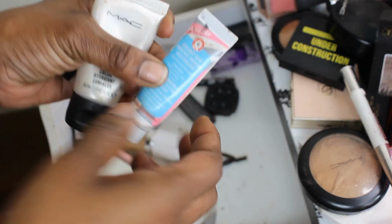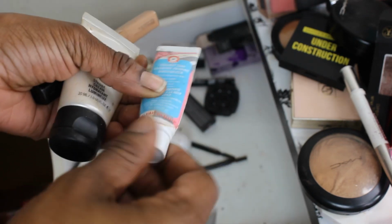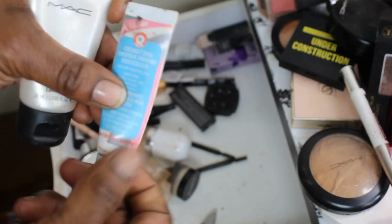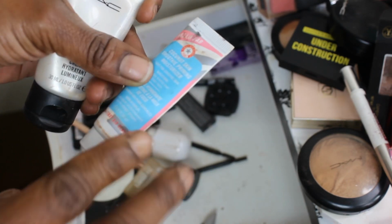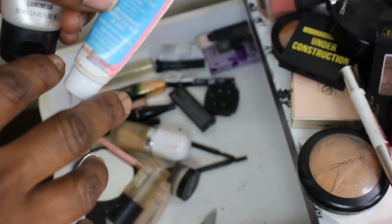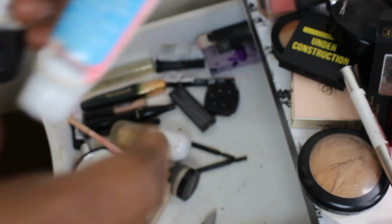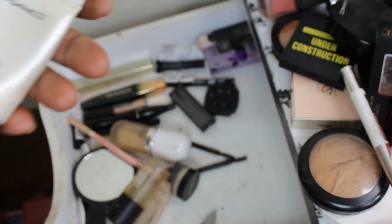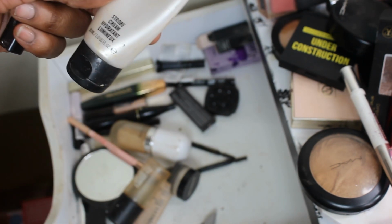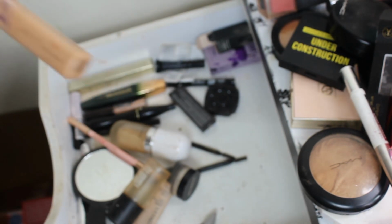Now, whatever this primer, I did like this primer, but it's old and messed up. It's damn near almost done because I did use it a lot. But this is the, you guys, what is this? The First Aid Beauty Coconut Skin Smoothie Priming Moisturizer. It was really nice, but it has to go. That's gonna go in the next batch of empties. But my MAC Strobe Cream will stay. I'm gonna add this to the liquid and cream products.